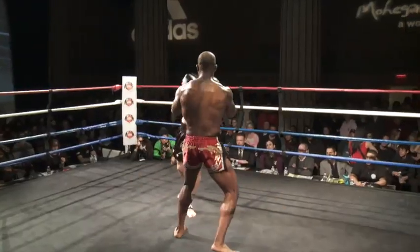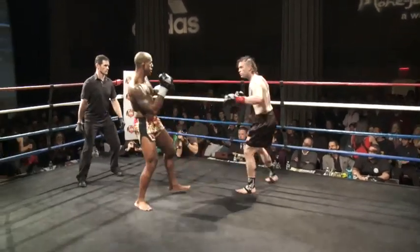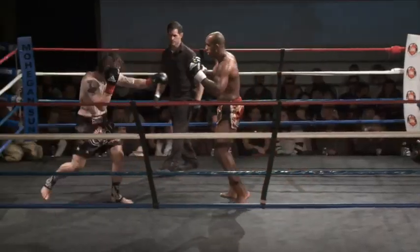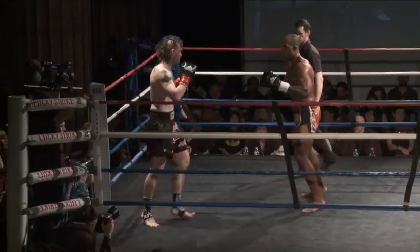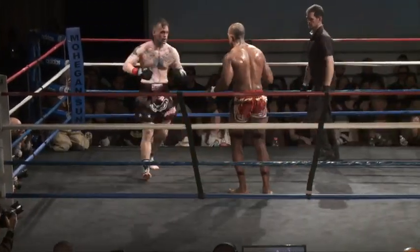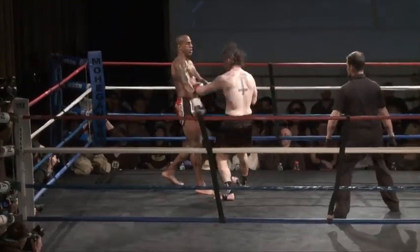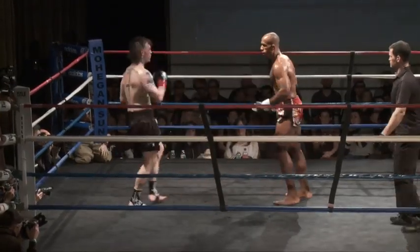So both fighters are back to the center of the ring. Ariel being a bit of the aggressor here. Eric's trying to land that overhand right. He's been unsuccessful at doing so so far. Big knee again lands in the middle. Oh, there's that downstairs body shot, that liver. Nice teep.